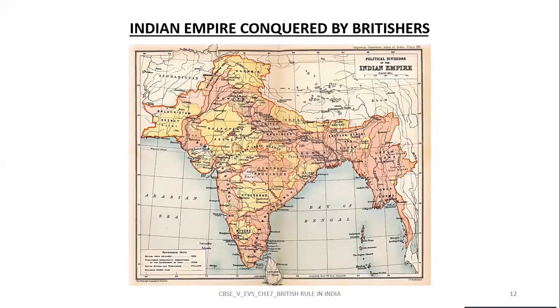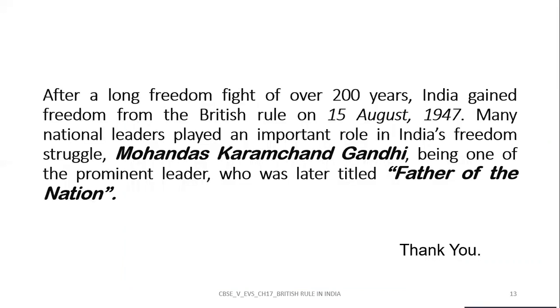This map depicts the extent of the Indian Empire that the Britishers had conquered up until 1947. After a long freedom fight of over 200 years, India gained freedom from British rule on 15th August 1947. Many national leaders played an important role in India's freedom struggle. Mohandas Karamchand Gandhi was one of the most prominent leaders, who was later titled the Father of the Nation.